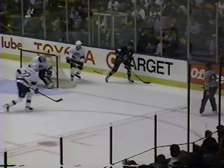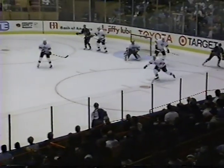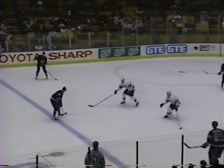Back comes Vancouver, Bure to Messier. Messier in the corner, checked by Berg. Puck winds up on the far wall to Lume. Lume plays it back behind the net. Messier bumped again, fed it out high, right point to Mogilny. Power play Vancouver to Bure, his pass, his block.